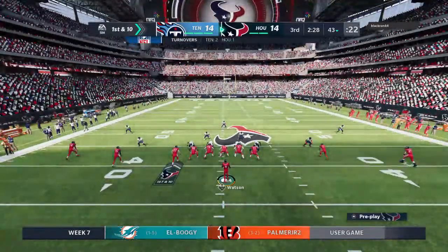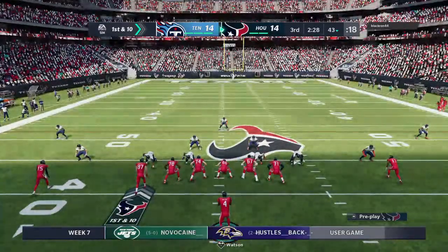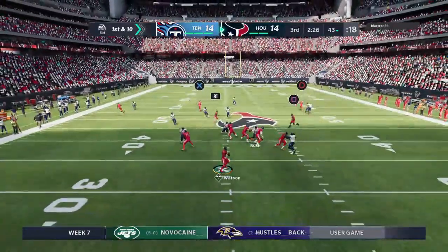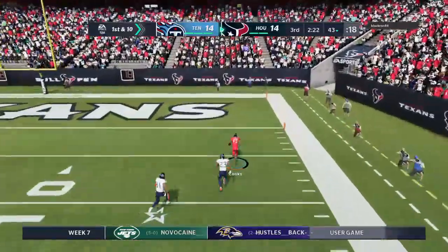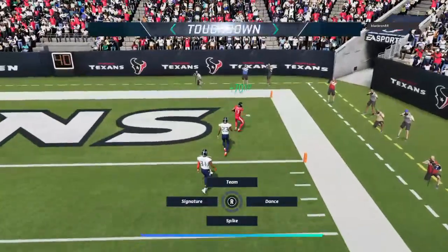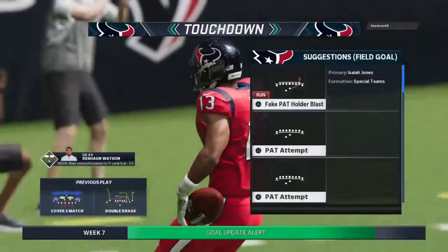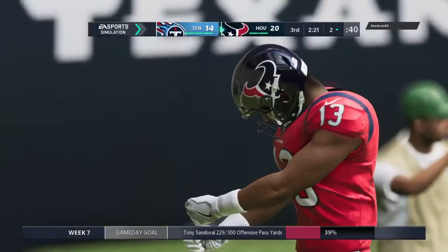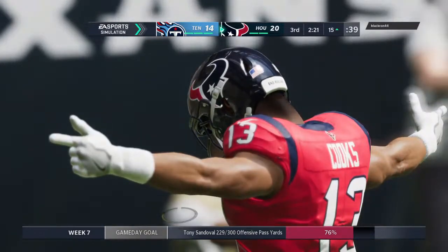Houston's offense already at the line, set to get going, in a tight game after punting last time. See if they can get something going on this drive as they head to the field now. This is caught inside the 15. Touchdown, Houston. Brandon Cooks, his 2nd touchdown on the season. And the Texans have taken the lead.